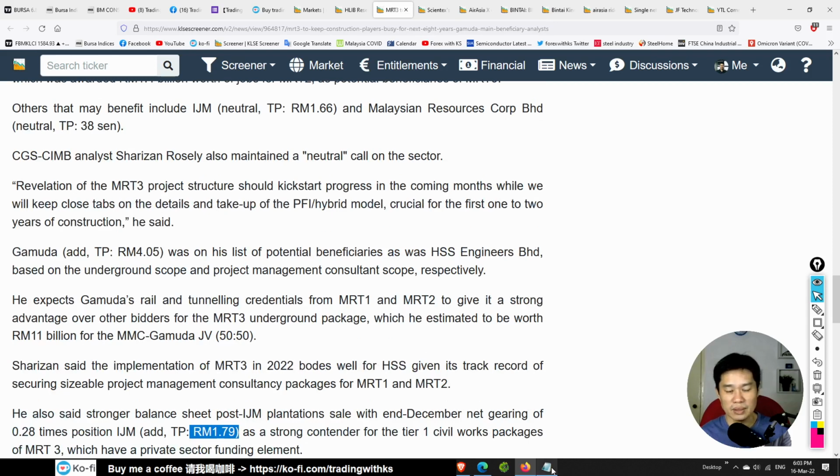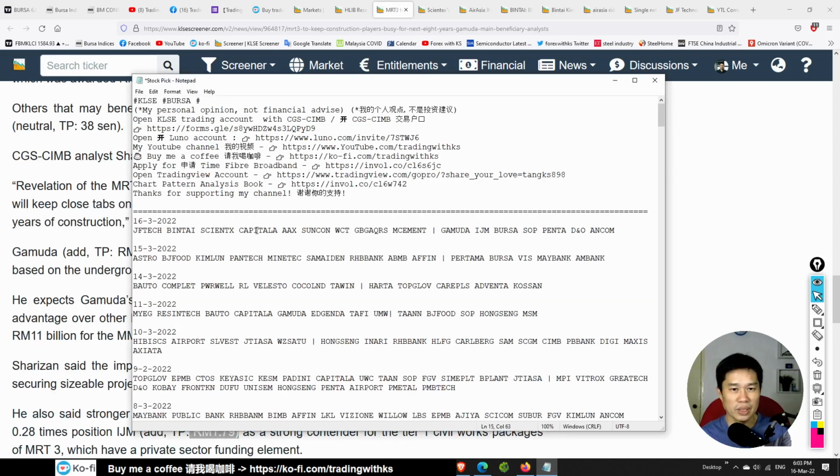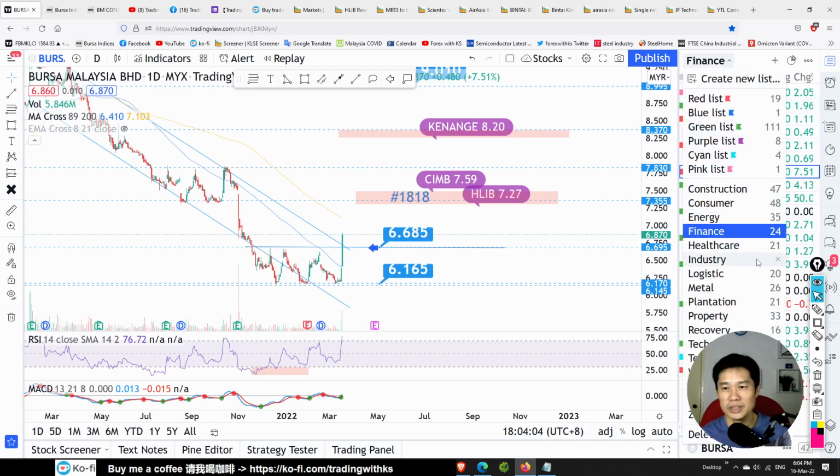So okay, let's check out all I really put here. Suncon, WCT. Okay, let's see the chart. Of course, we see GAMUDA first. GAMUDA.